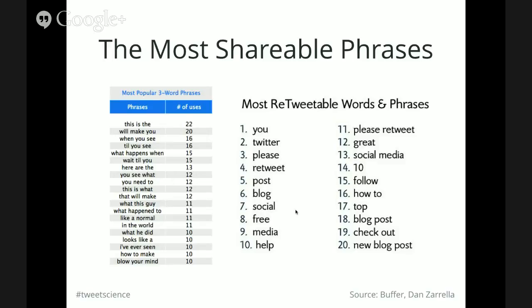Audience referencing phrases like make you, when you see. It's really powerful to be addressed specifically on Twitter and anywhere really. So those you words really work. If you're talking to me, I'm going to be more likely to retweet it. We see the appearance of how-to. We always want to learn things, so that's a good angle to hit sometimes.